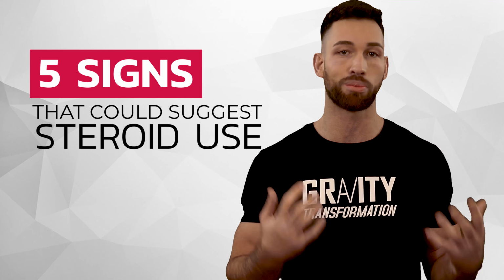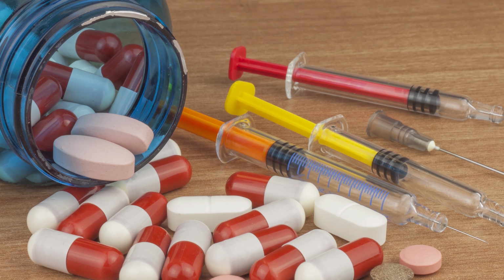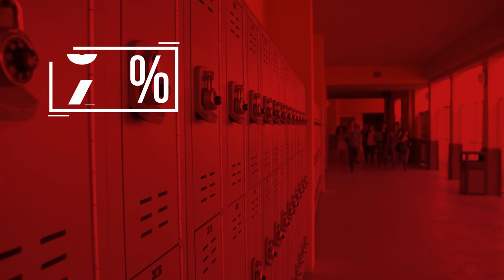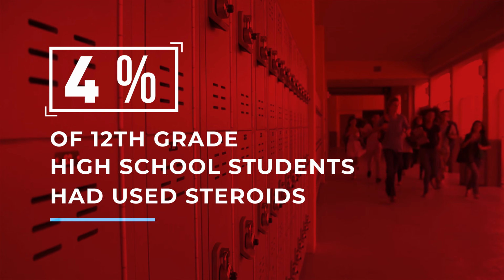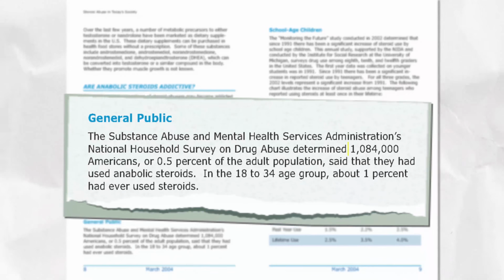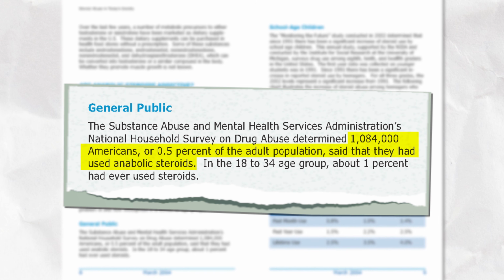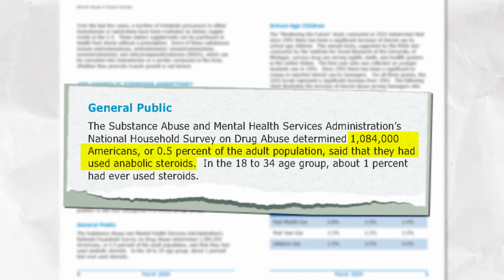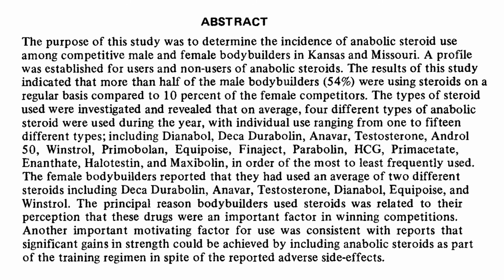And it may come as a surprise that the amount of people using steroids is much higher than what most people might think. A self-reported study found that 4% of 12th grade high school students had used steroids. Another study indicated that 1,084,000 Americans, or about 0.5% of the adult population, said that they had used steroids at some point. And a study from 1989 indicated that for competitive bodybuilders, 54% of men and 10% of women use steroids on a regular basis.